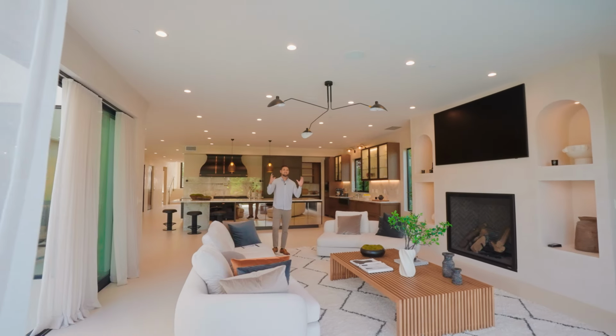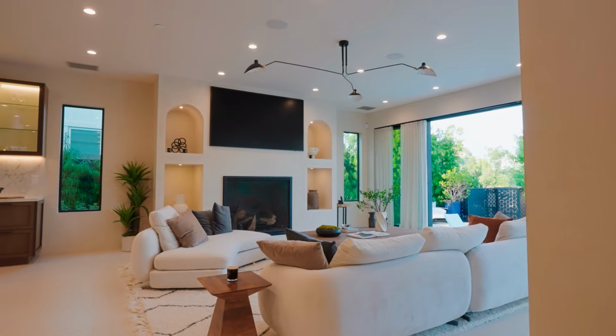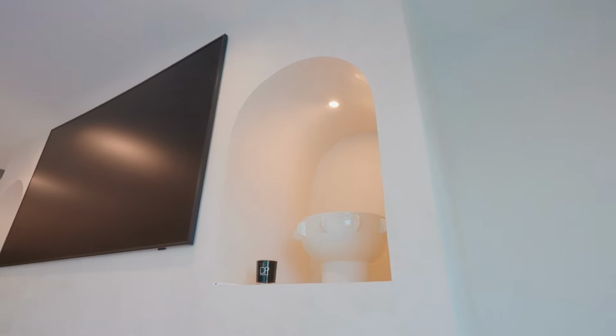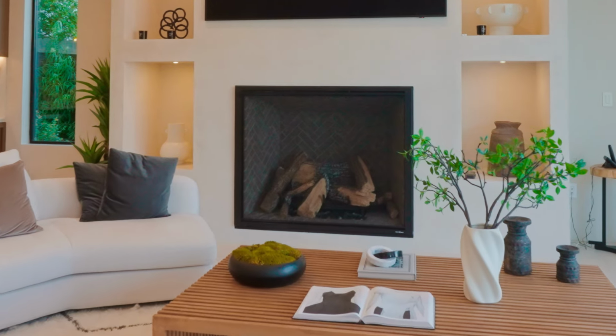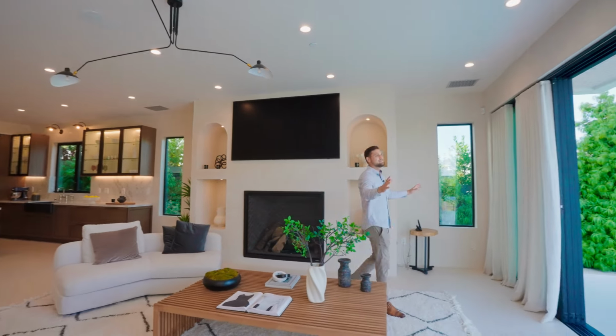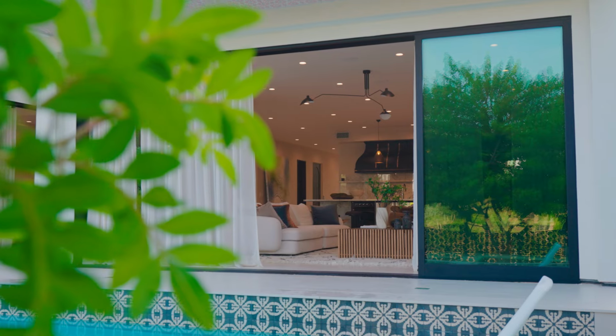This oversized mid-century style light fixture perfectly sets the tone for this room. I love the vertical wood on this table. It integrates perfectly with the arches and the Venetian plaster. The herringbone brick in the fireplace just shows the level of detail that they put into this property. And the way that these bifolds open up to this infinity edge pool cannot be beat.